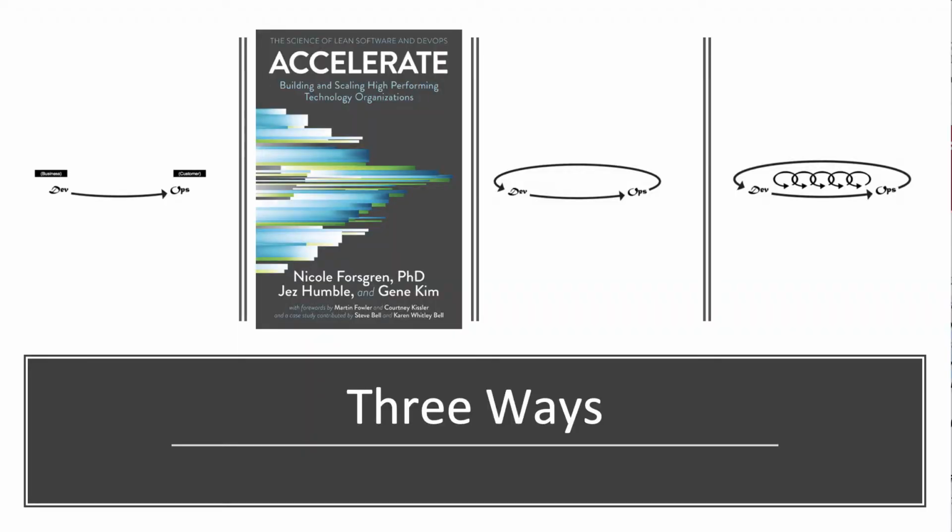So the 3 ways that Jez Humble and Gene Kim talk about, the initial way is that you have flow along the pipeline. Then the second way is you begin to have information flow back along the pipeline so that you can make modifications. And finally, the third way, and the ideal way, is that you have continual feedback along the pipeline where everyone is aware of the problems upstream and in fact downstream.